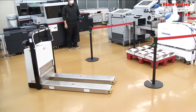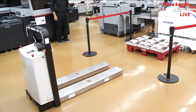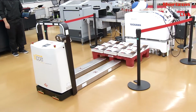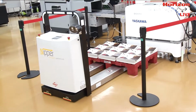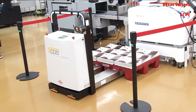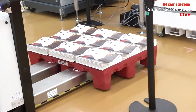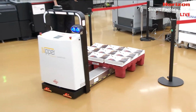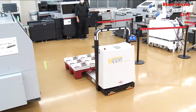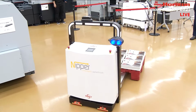When the nipper arrives at the pallet pickup position, the pallet is automatically detected and the nipper corrects the insert position automatically, then starts to pick up the pallet. As you can see, the pallet to be picked up this time is different in size from the previous pallet, but the nipper can cover up to 3 insertion volumes for each type of pallet. So by registering insertion volume data into the nipper beforehand, picking up different pallets can also be realized.